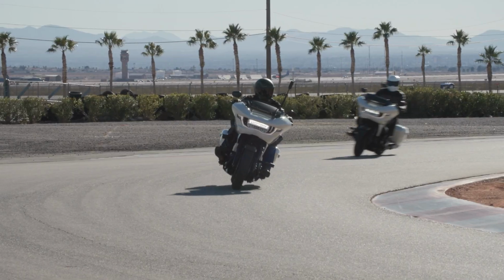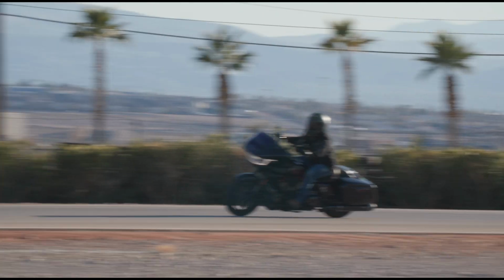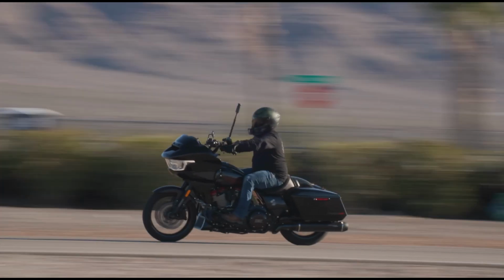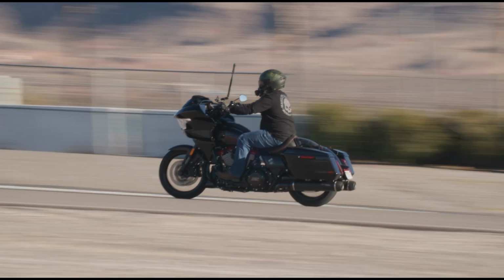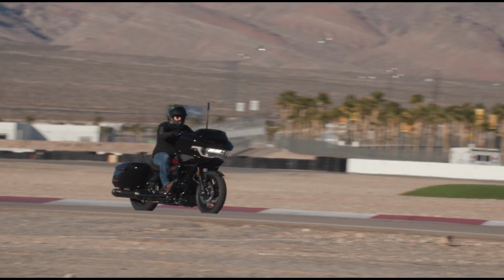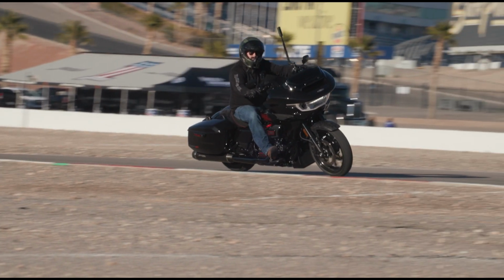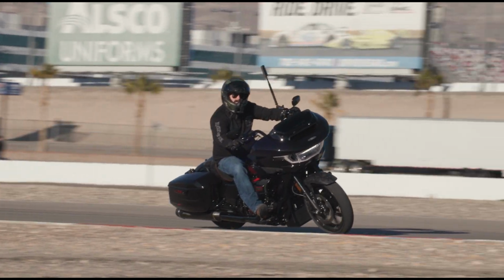Now we have the golden white pearl and we have the raven metallic. The red lettering on the tank, the red accents mixed with the black. Yeah, this thing looks really good. They both look good. I think I'd still go with that golden white pearl, but like I said, they both look really sharp.